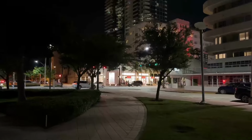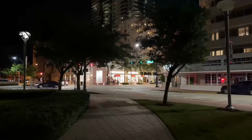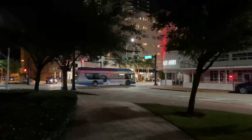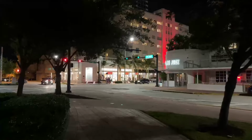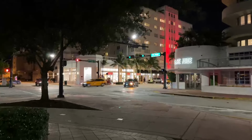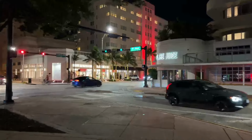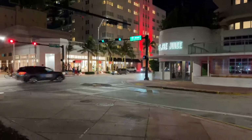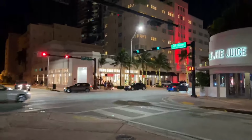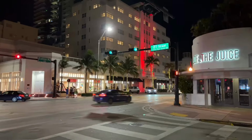What I think we'll do tonight is walk directly down Collins Avenue. Maybe we'll check out Espanola Way. And if we have time, we'll check out all of the Art Deco buildings on Ocean Drive. South Beach has some of the highest concentration of Art Deco buildings in the entire United States. So it should be pretty fun.